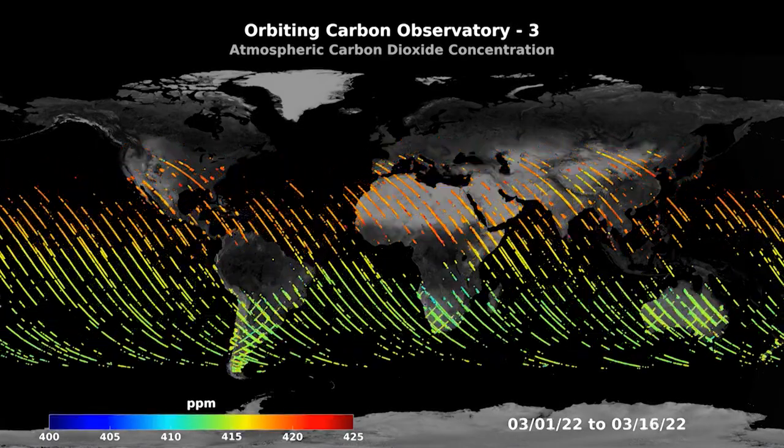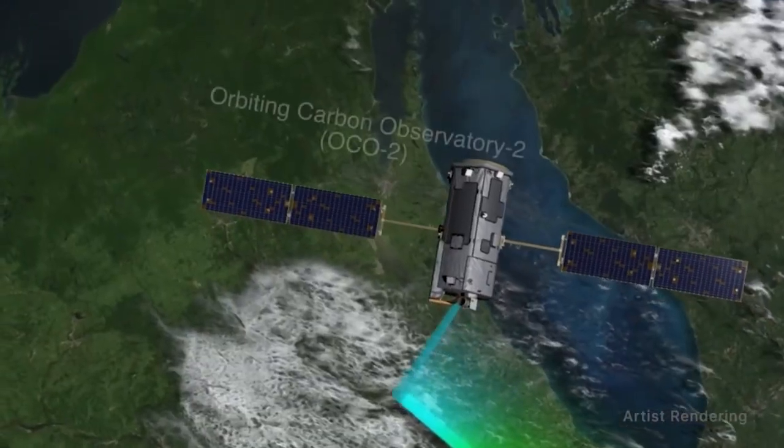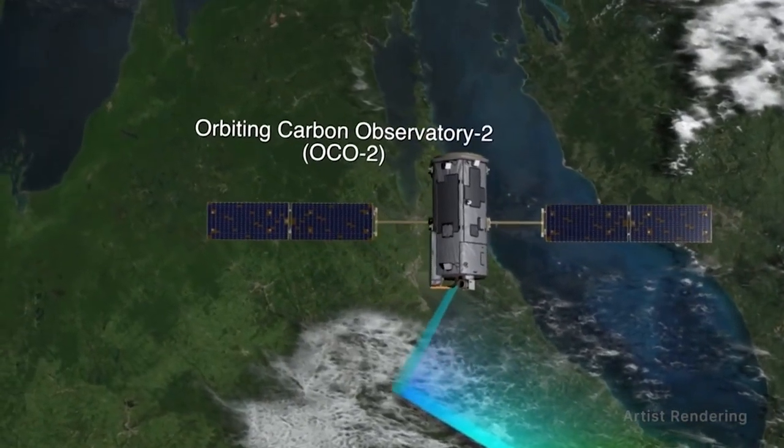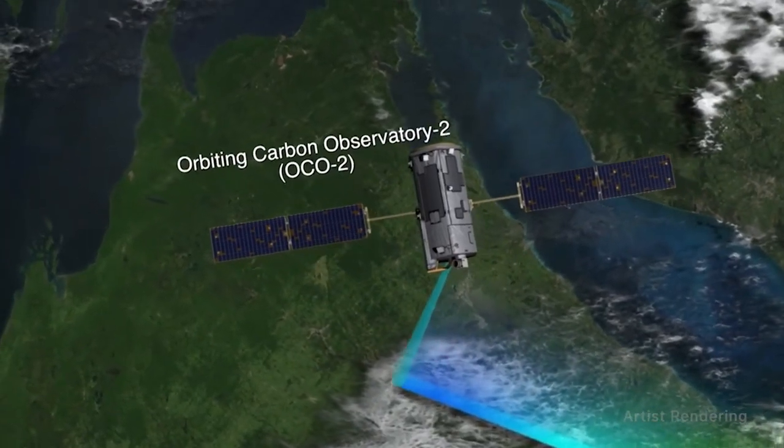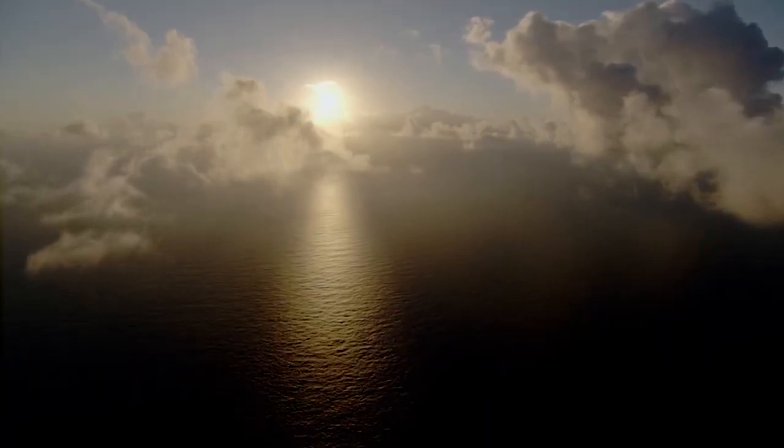OCO-3 measures and maps carbon dioxide with such high spatial resolution that, combined with the valuable dataset of its predecessor, OCO-2, it helps paint a detailed picture of human and plant influences on the carbon cycle, and in turn, the climate.